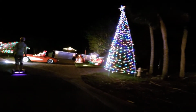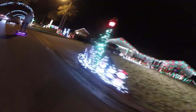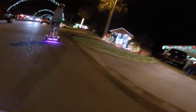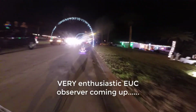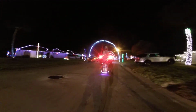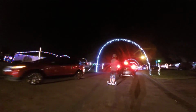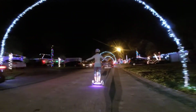Santa in your Corvette. Wow. Awesome. Wow, look at the way it's going! You can weave it! Merry Christmas! I wasn't shooting when you did that. If you want to do it again, you can. Your flying stance.